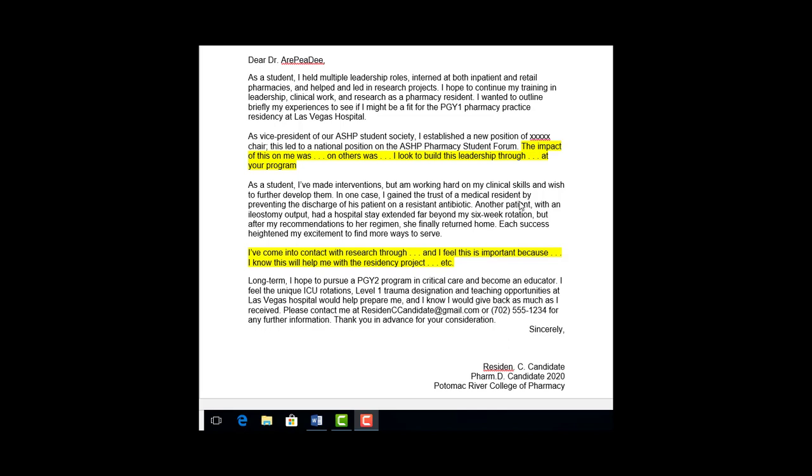Another patient with an ileostomy output had a hospital stay extended far beyond my rotation, but after my recommendations, she finally returned home. This means that the person keeps in touch after the rotation and cares so much about these patients that they continue this afterwards. Each success heightened my excitement to find more ways to serve.